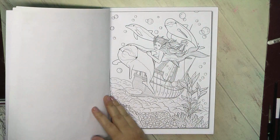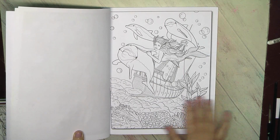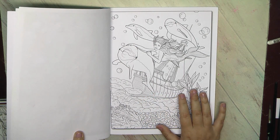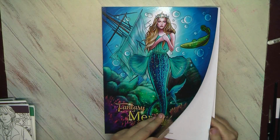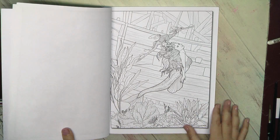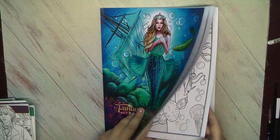Why I love it? It's because the pictures are very detailed and we have beautiful mermaids, but also a lot of interesting creatures, and I love those additions like shipwrecks and some chests with treasure. Also a lot of underwater sea life elements. Look here. My second finished picture, it's somewhere here, yeah.